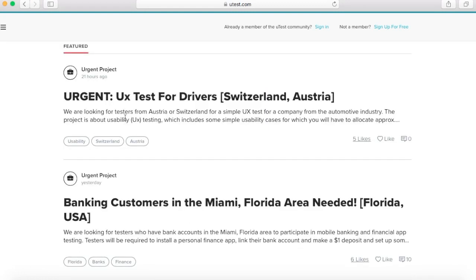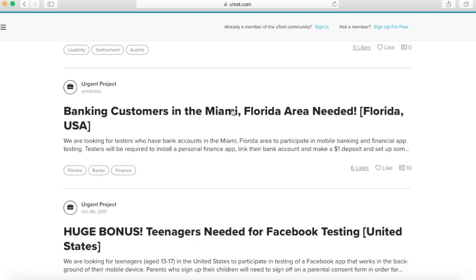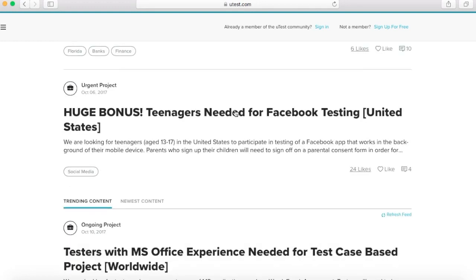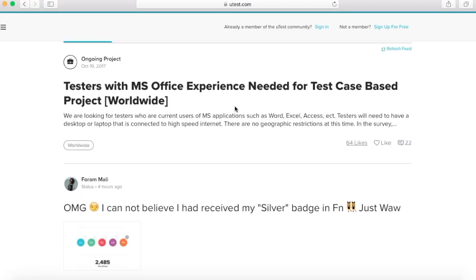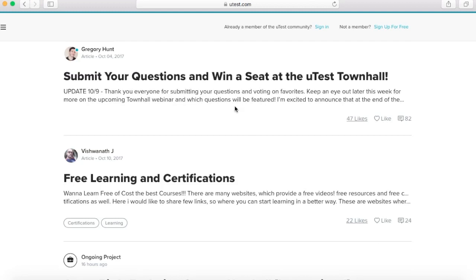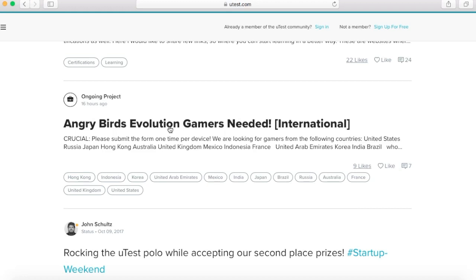So we have an urgent project here, UX test for drivers in Switzerland and Austria. They're looking for people to take a test that has something to do with driving. Banking customers in the Miami, Florida area needed. Teenagers needed for Facebook testing. Testers with Microsoft Office experience needed. So, like you can see just from these, there's a variety of different projects. So, something for everybody. Angry Birds Evolution gamers needed, international recruitment for that test.